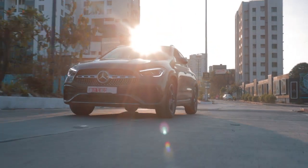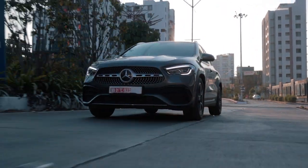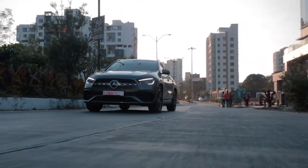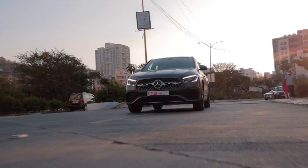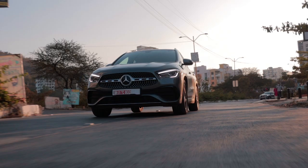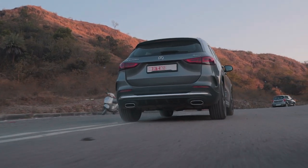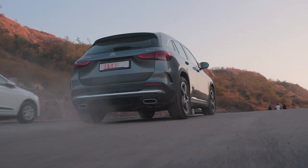But there are a few shortcomings to the driving experience. The 8-speed torque converter gearbox isn't the most smooth at times. The gearbox just doesn't seem to understand what is going on, and that results in a lot of shuddering and jerking. Basically, the gearbox is the only shortcoming to what is a great driving experience.